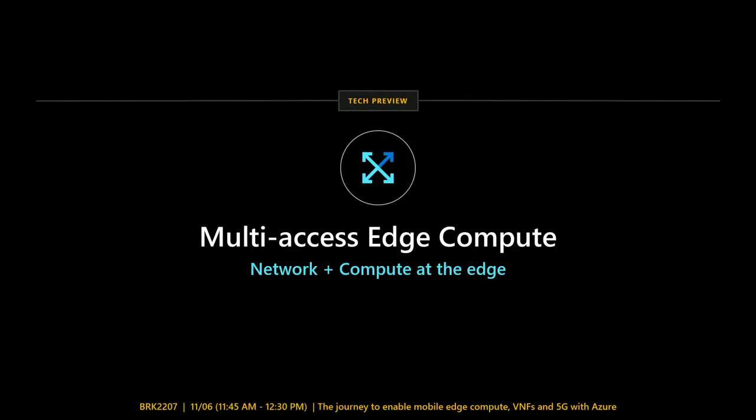I want to tell you about a new area of investment we are doing around edge computing and combining networking with edge compute. Okay? So that box there, by the way, is an Azure Stack Edge, formerly known as Azure Data Box Edge, if you guys remember.